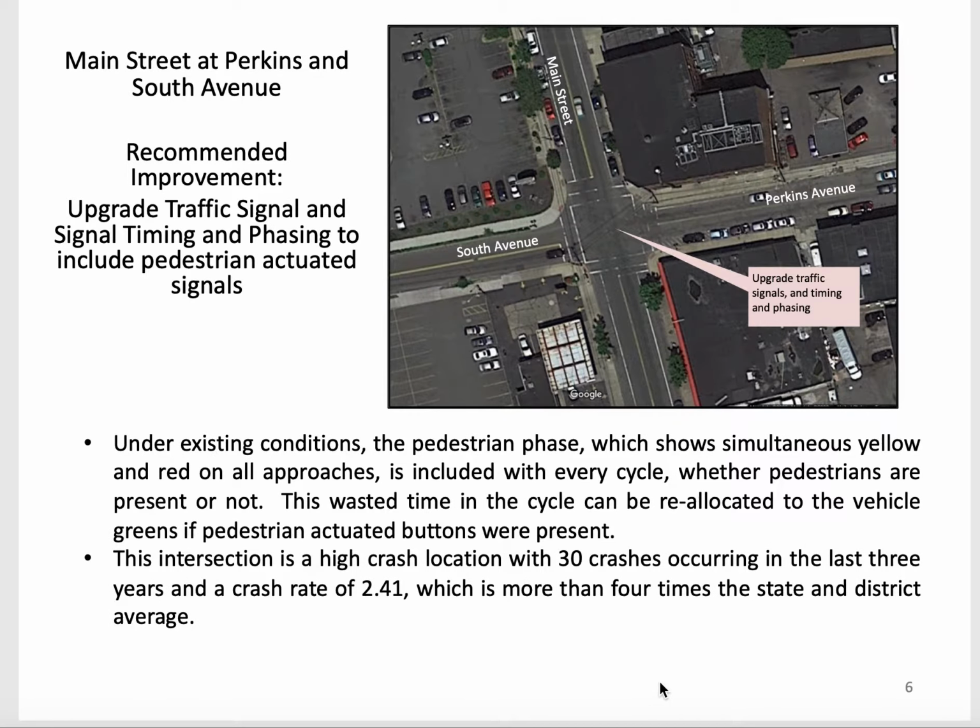The recommendation at the Main Street, Perkins Street, South Street intersection is to upgrade traffic signal timing and phasing. Under existing conditions, the pedestrian phase shows simultaneous yellow and red on all approaches. It is included with every cycle, whether pedestrians are present or not. This wasted time in the cycle could be reallocated to the vehicle greens on the intersection approaches if pedestrian buttons were actually present. The intersection is a high crash location with 38 crashes occurring in the last 3 years and a crash rate of 2.41, which is more than 4 times the state and district average.